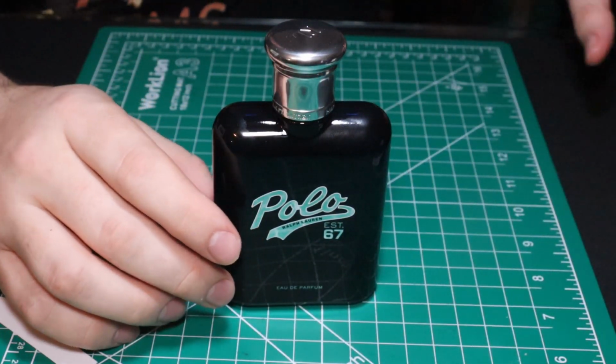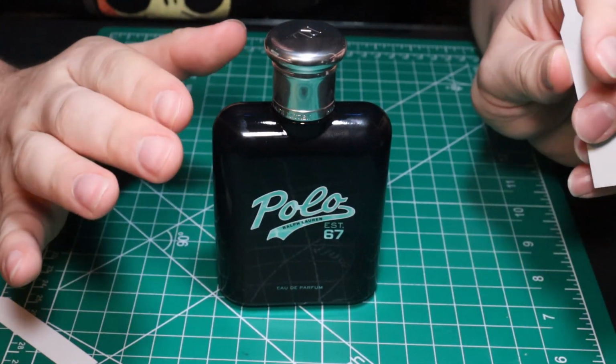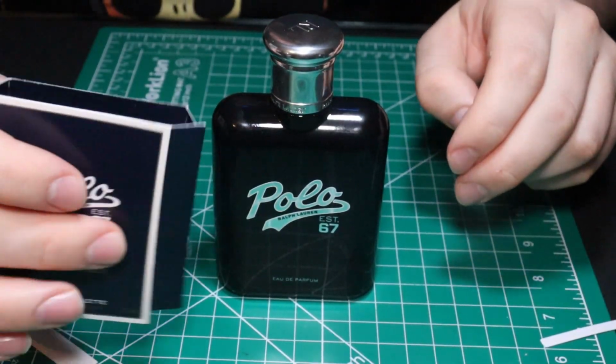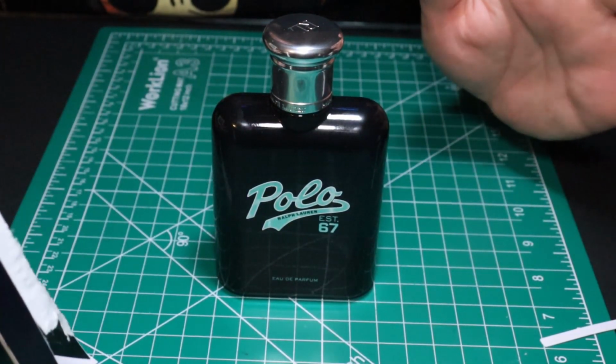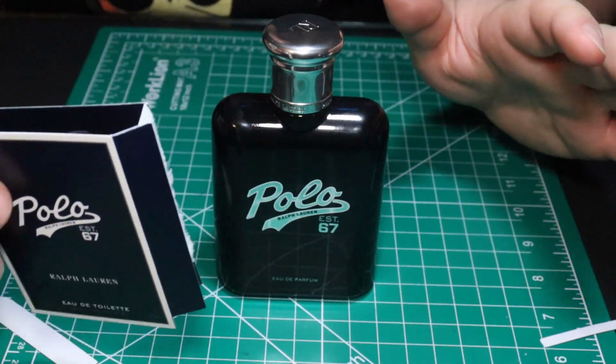The biggest difference between the two is the EDP has a benzoin dry down with the vetiver, and it's much more rich, and in my opinion, it's better blended than with the EDT. The EDT is still very nice. They're both great fragrances, but the EDT has more of a patchouli kind of vetiver feel.